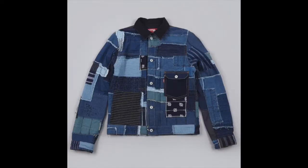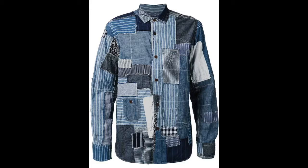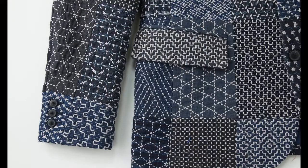In addition to incorporating Boro fabrics in jeans, jackets, shirts, vests, and dresses, ties, bags, rucksacks, scarves, and even pocket squares are all handmade using decades-old indigo-dyed cotton and hemp Boro fabrics. These designers are breathing new life into fabrics that have stood the test of time.